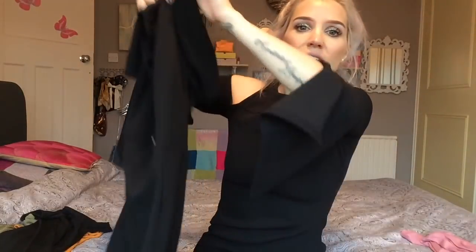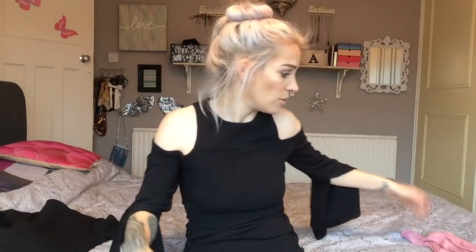I think the fit of this is okay. I actually really like this V-shaped neckline, is it? No idea. I do feel like it was a little bit baggy just around the back, but I mean, everything in this haul was under £10. So that will just get me through some days in the office for show.